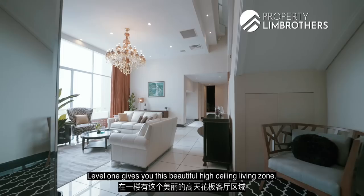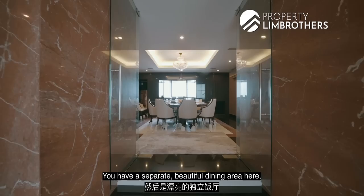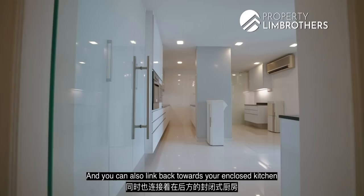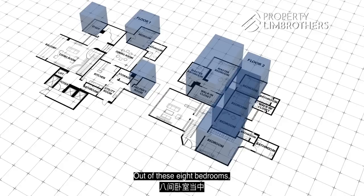Level 1 gives you this beautiful high ceiling living zone. You have a separate beautiful dining area here, beautiful powder room right here at your entrance, and you can also link back towards your enclosed kitchen, which is extremely huge, by the way. 3 bedrooms on level 1, 5 bedrooms on level 2. Out of these 8 bedrooms, 5 of them are ensuite.